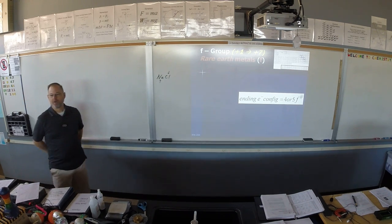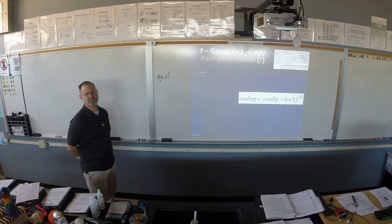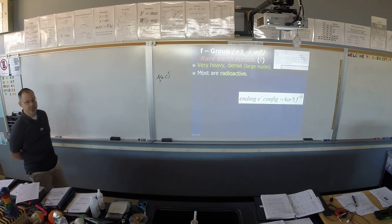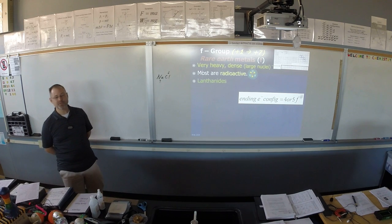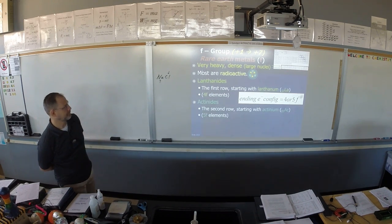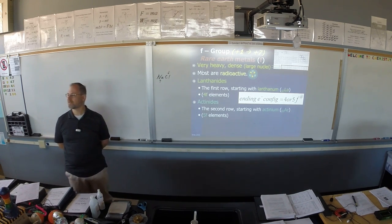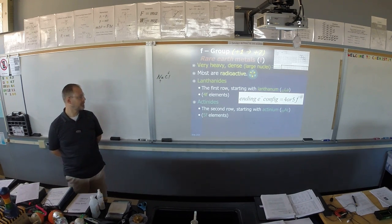And lastly, rare earth elements. They have pretty much the same oxidation as the d block, but we're not going to deal with them. Just understand that that's what they do. They're very heavy, they're very dense. Most of them are radioactive, almost all of them, in fact. The lanthanides are the top group, the 4f elements, and the actinides are the 5f elements down below.